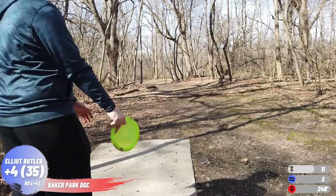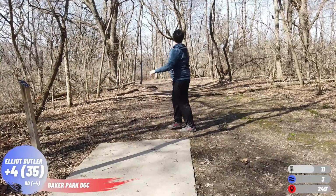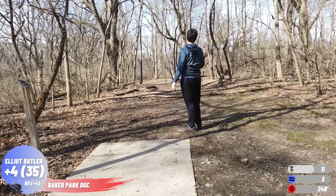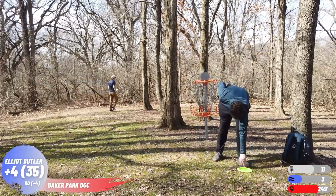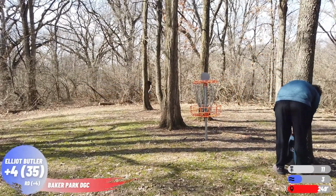So I'm deep, but I'm going to show you my friend's drive here. He gets a perfect flex shot that skips right, and as you'll see here in a second, he's parked for the birdie. That was a sick shot. Props to him.